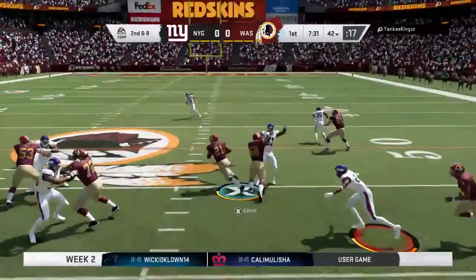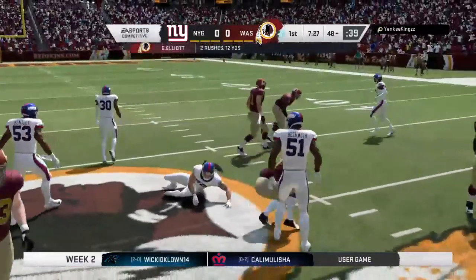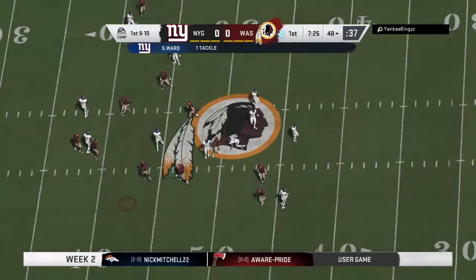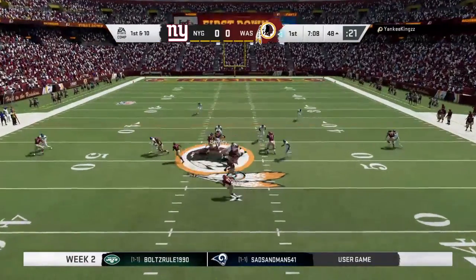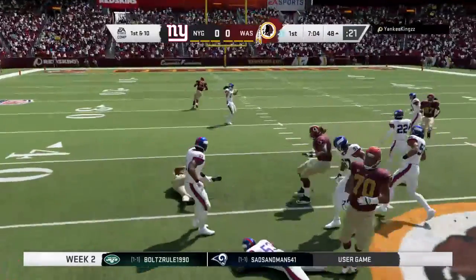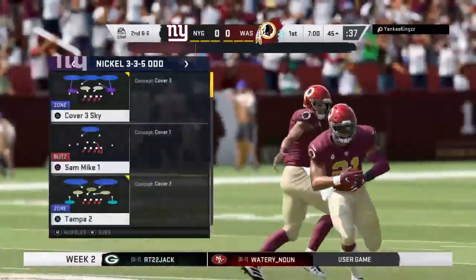On second down, Elliott. And an alley to run. And he'll be taken down, but not before he works it past the 50. 10 yards there, good for a Redskin first down. So after a good run by Zeke, another 1st and 10. Now a handoff as they run left side. They give him 4 yards there. It'll be 2nd and 6.